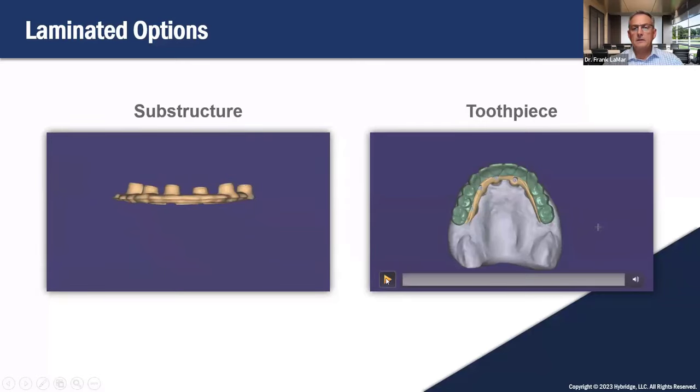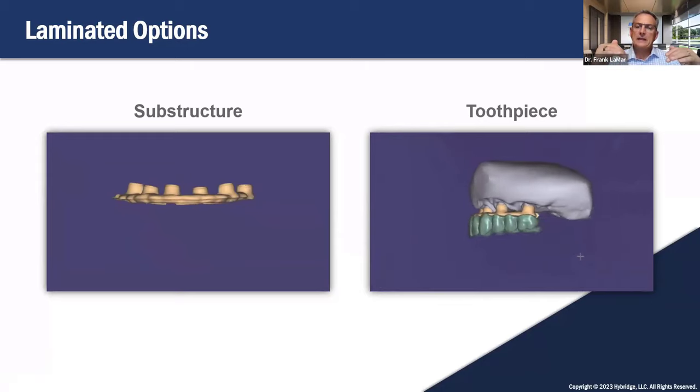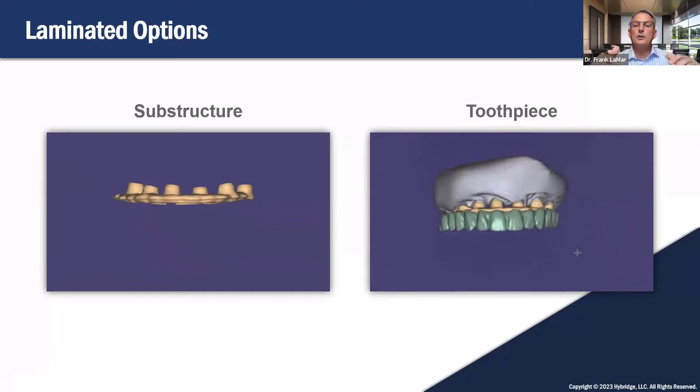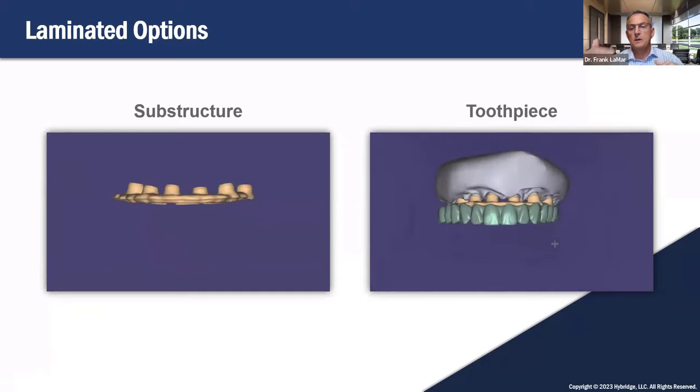And on the toothpiece, actually, the substructure is designed after you know where the teeth go. So in fact, you're retrofitting the substructure to accommodate where the teeth are going to be. That's why it's so important to really know where teeth are going to be in space before you start to make your substructure.